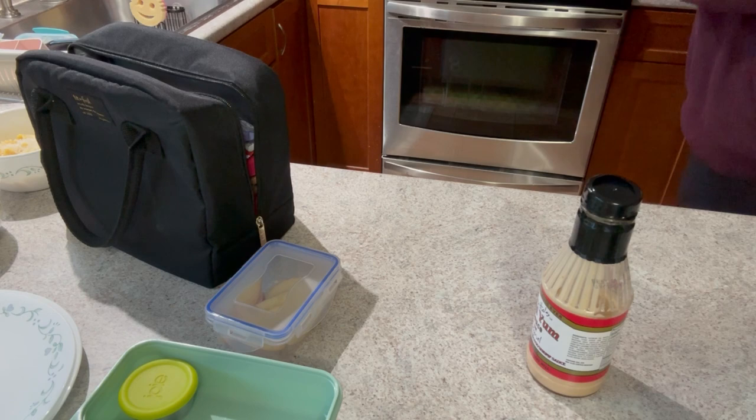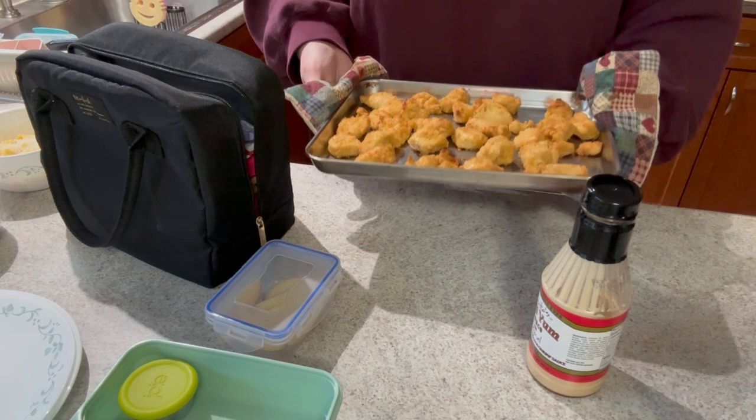There we go. That's what I like it to look like. It looks a lot more crispier. I need my chicken to be crispy. Otherwise, I don't want to eat it.